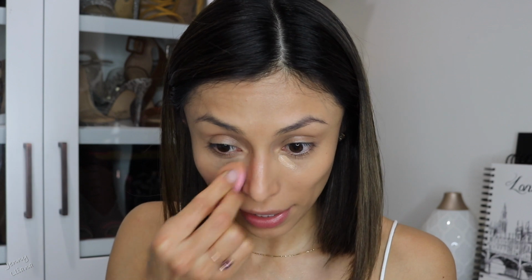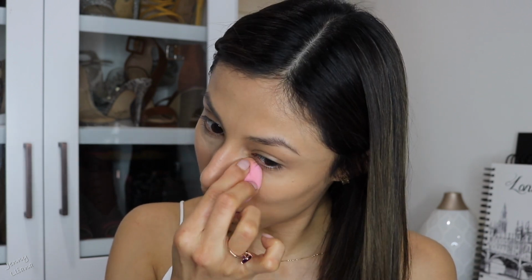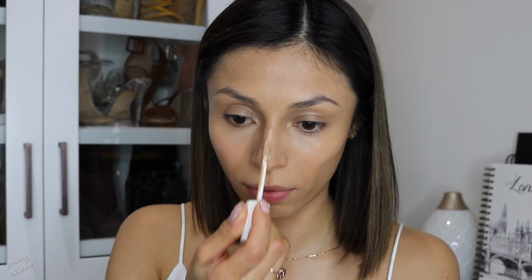You don't necessarily need to use these two concealers, but I find that using them both I have just been loving it. It really gives me like the perfect concealer combo. And I'm using the Fenty one to highlight the nose, a little bit on my forehead, and a little bit on my chin.